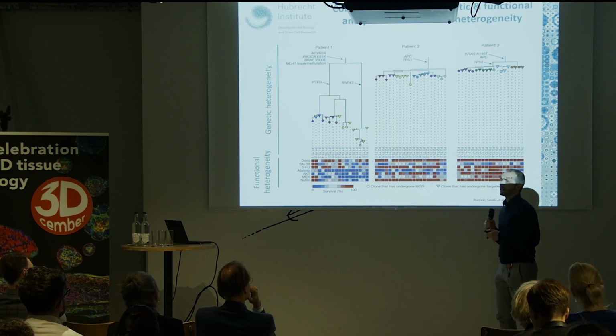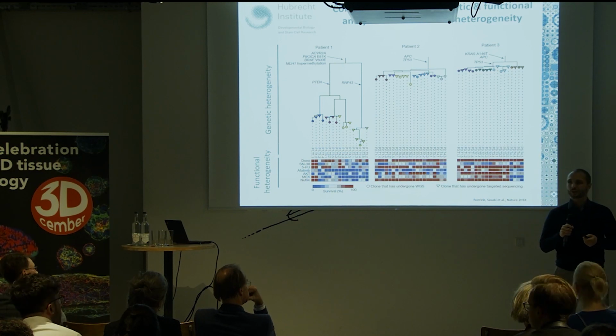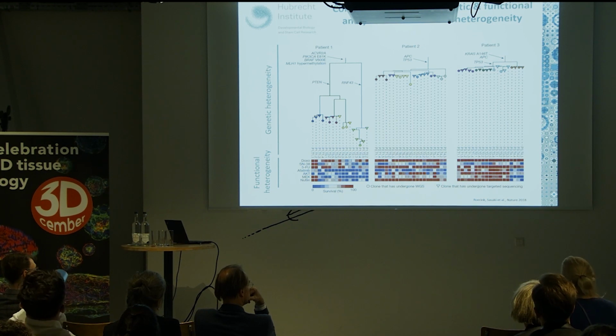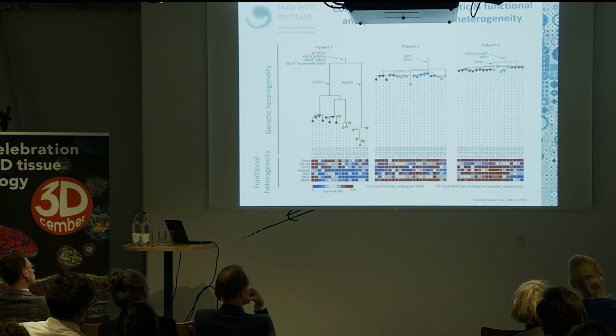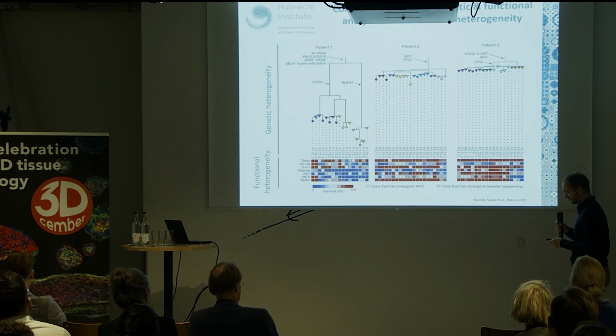So the point that I want to make is that genetic heterogeneity, gene expression, is not really sufficient to depict the actual functional heterogeneity that we encounter when we actually want to target cancer with drugs. This is why I think the organoid technology has huge potential to look at this functional heterogeneity and in the end make a difference for patients in the sense of personalized medicine and really targeting therapy to the individual patient.